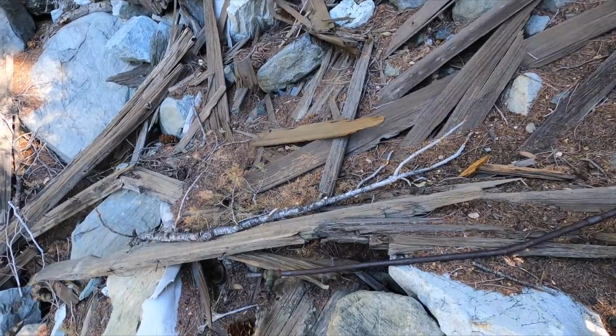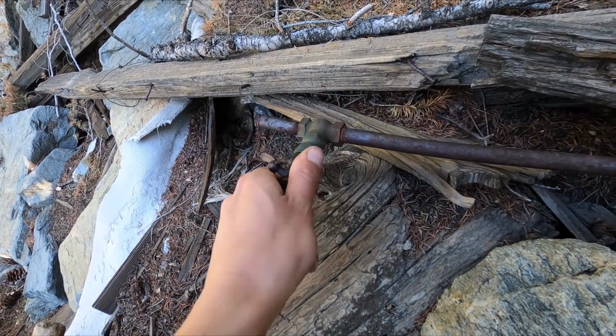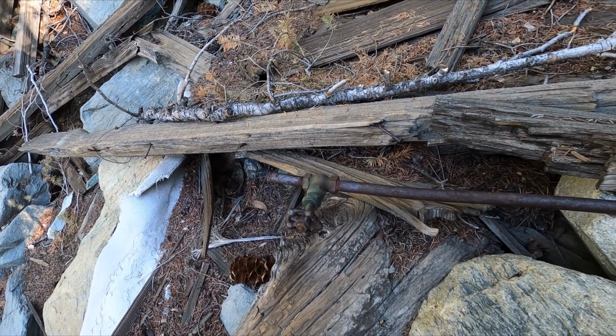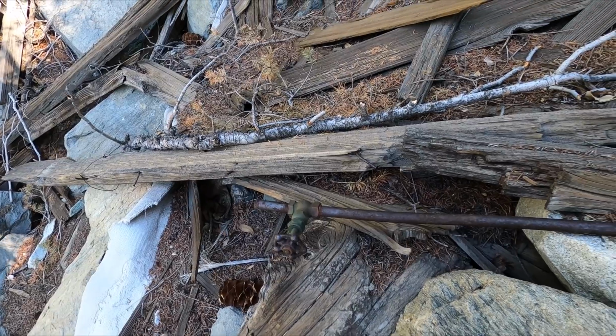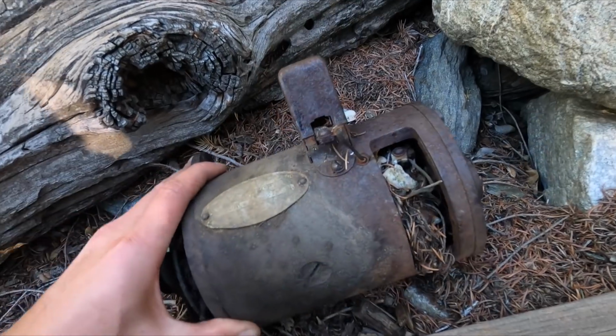And right in front of me, we actually got this valve. I'm hoping this turns. Oh yeah. So after 100 years or so, that thing still turns. Awesome. And I also saw this right in front of me.